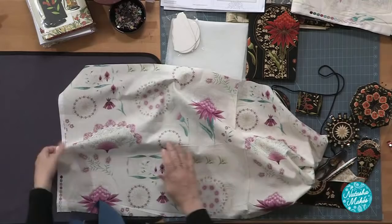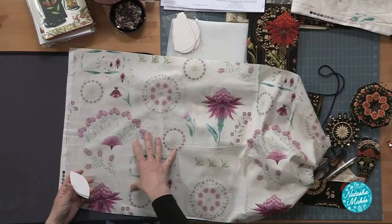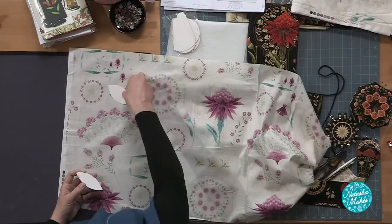Okay. So let's lay it out and we'll have a little look. You'll lay everything out and decide where you want everything before you start cutting into anything.